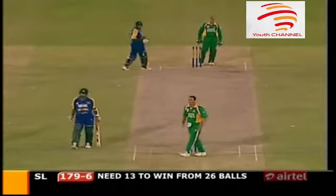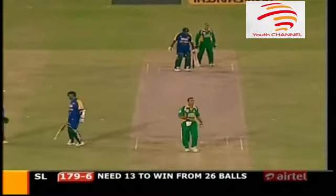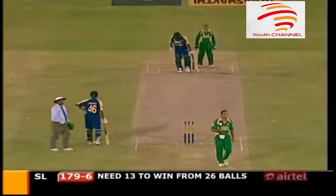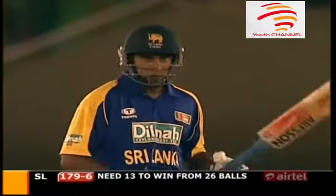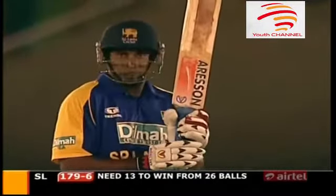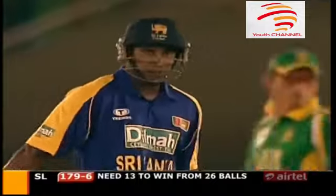You watch here, Robin. You watch. You go after him. He's looking over cow corner. That's the spot he's looking to go after Bayer here. Over deep mid-wicket there. 13 from 26. He is not worried. He's not going to leave it to go down to the last over here.